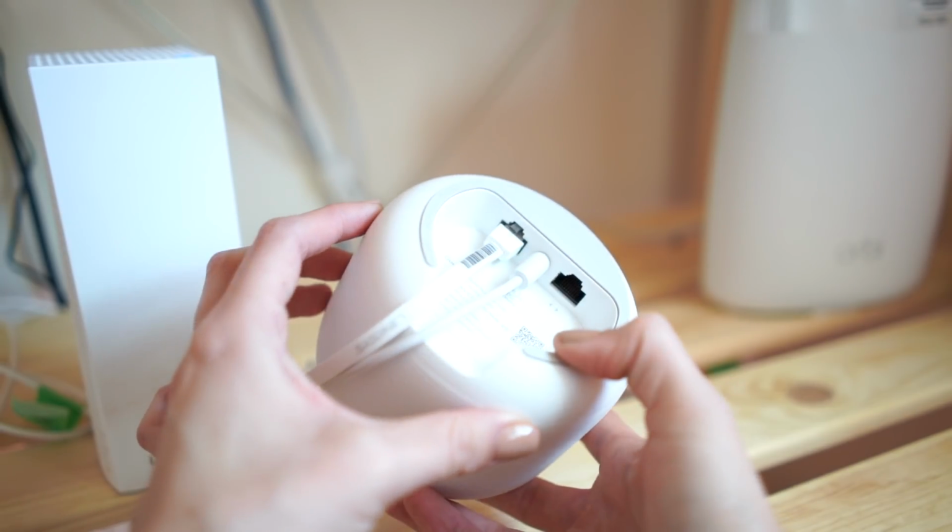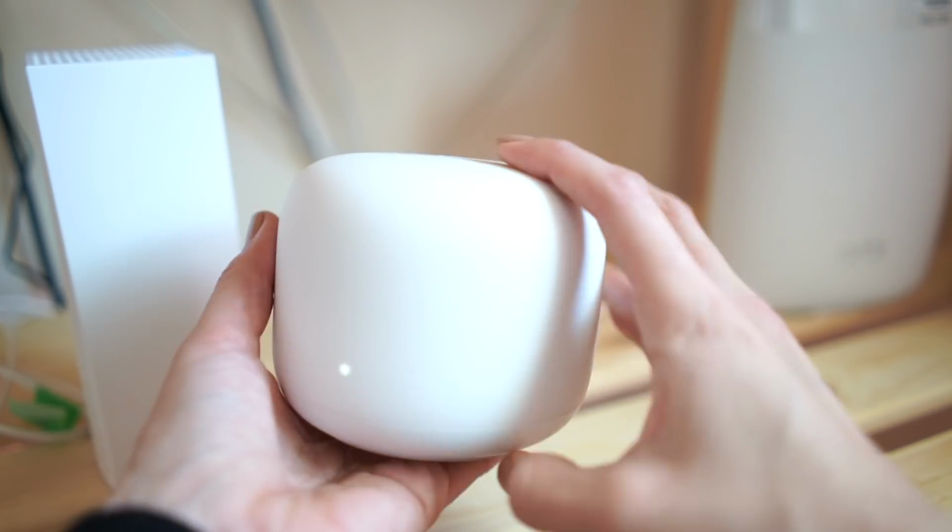So those are the repeaters. It's kind of the same story with the bases. The Google one does have 1 port for you to plug stuff in.